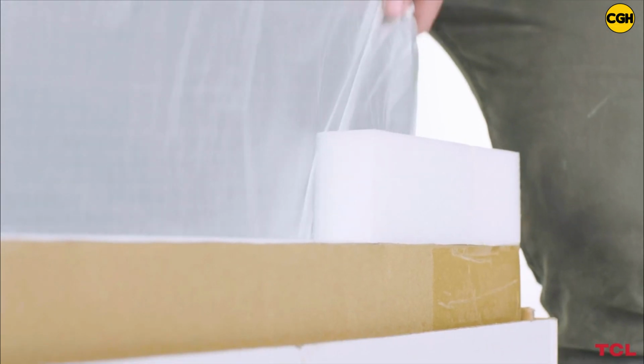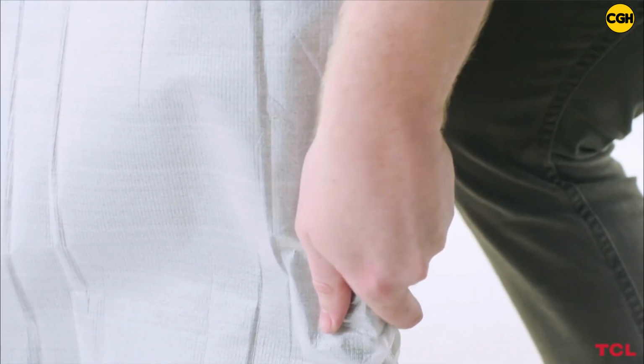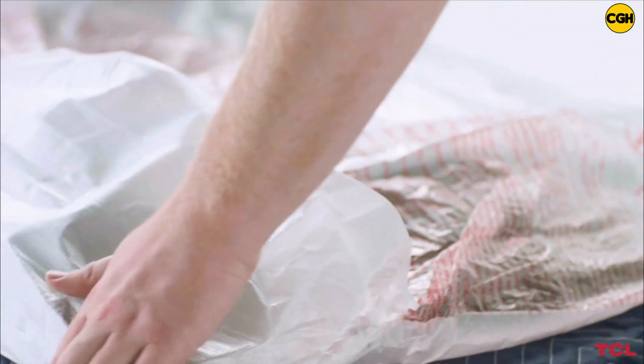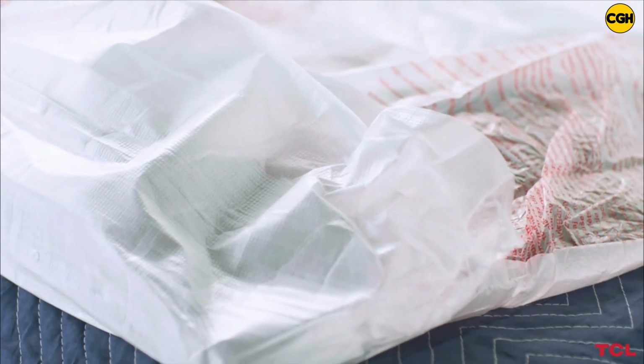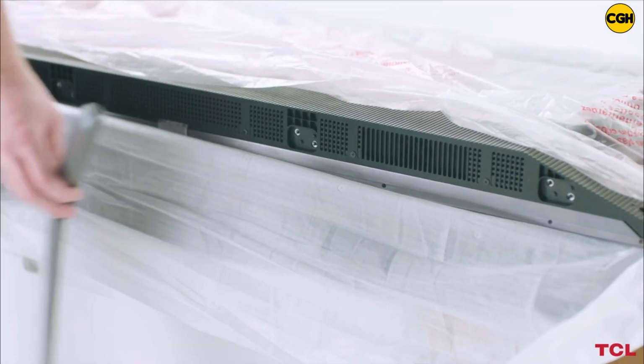Price and release date. While we have some gripes with its picture performance, it's hard to be mad about the TCL 5 Series price. It starts at just over $400 for the 50-inch version, the TCL 50S535, while the largest size, the 75-inch TCL 75S535, comes in at just under $1,000.